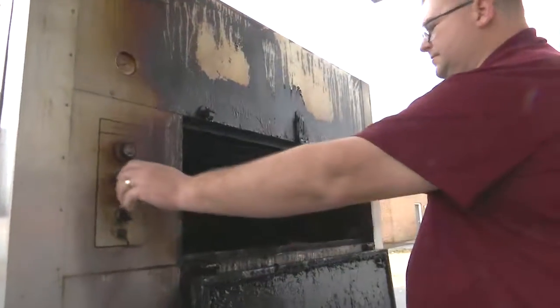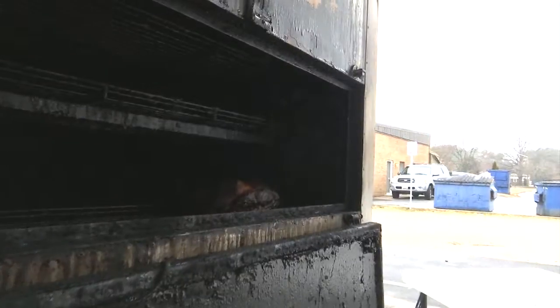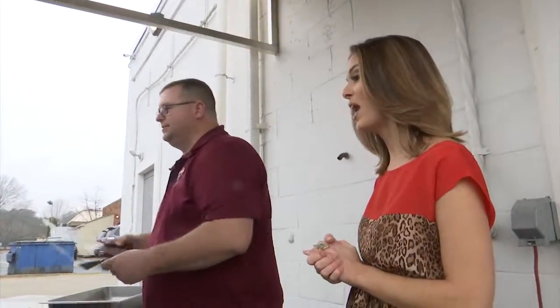This is the smoker. There it is. Wow, so how long has that been smoking for? I put that on about 9 o'clock yesterday. Cooks for about 12 hours. Time to shred the pork.